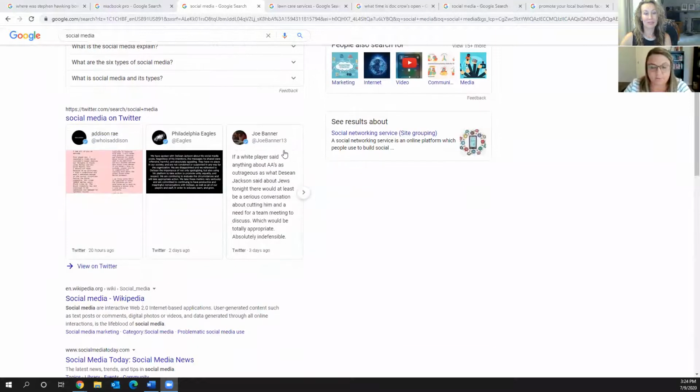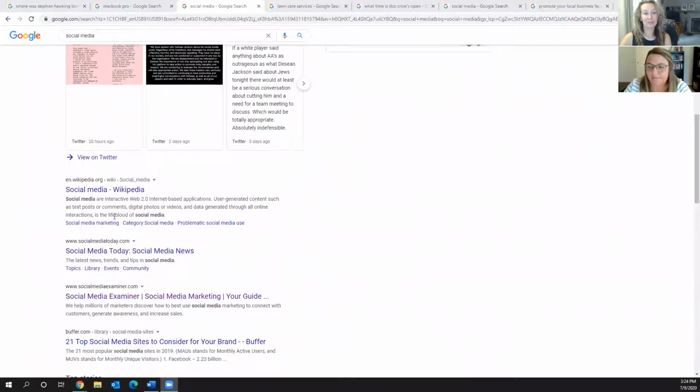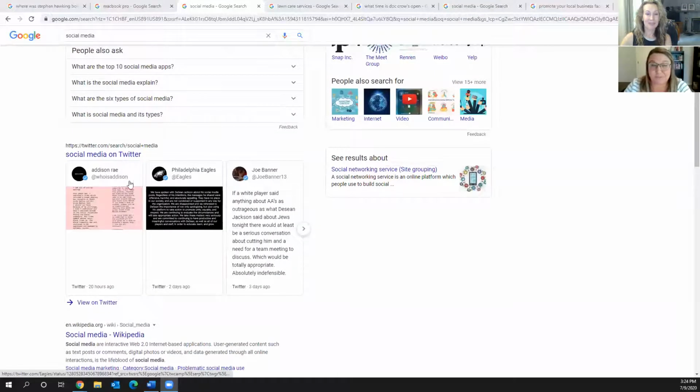Scroll further down, here's a Twitter feed, and then finally we get to the organic search results, and then here's Social Media Examiner at the number 3 spot. So as you can see, that's really far down and even much further down if you're on a mobile device. So it's really easy to see why they've seen that traffic decline as the search landscape has changed.